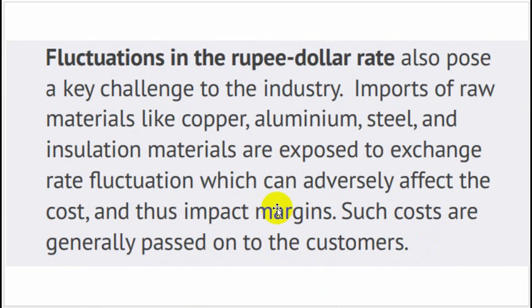The second risk is the fluctuations in the rupee-dollar rate. That also poses a key challenge to the industry. Imports of raw materials like copper, aluminum, steel and insulation materials are exposed to exchange rate fluctuations, which can adversely affect the cost and thus impact the margins. Such costs are also generally passed on to the customers.